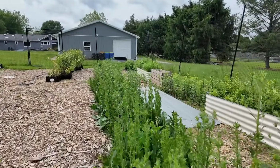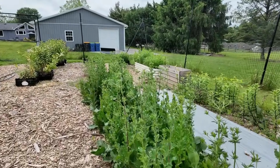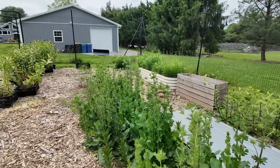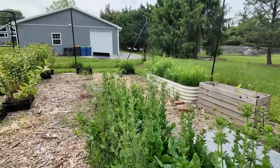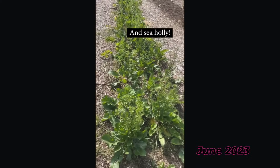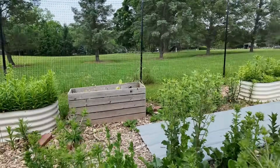Next up, we have one of my favorites, which is sea holly. Sea holly is a perennial. It puts down pretty deep roots, which makes it drought resistant and just pretty much a maintenance-free type of crop. The difference between this and last year is the fact that this has put on so much more green growth and therefore so many more stems.